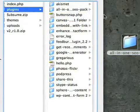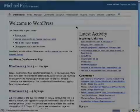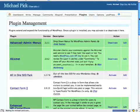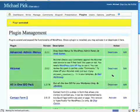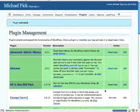Now the next thing you need to do is activate it. If you don't activate it, you're going to find that you don't actually have that plugin available for you. So what you need to do is scroll down in the plugins menu, just click on plugins, and then go to the all-in-one SEO and activate. That'll give you a little yellow bar at the top telling you that it's been activated, and then you're ready to go.